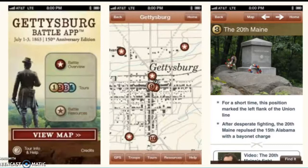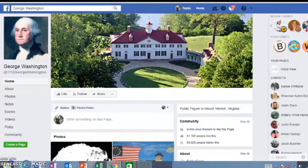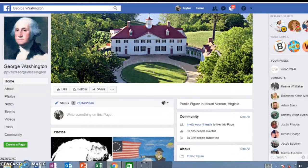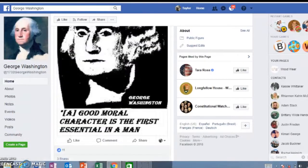each Civil War battlefield. This one is for Gettysburg and can take you in a map through it and offers some games and things like that. He suggests using board games like Underground Railroad, which can also be found on the Civil War Trust. And he suggests using Facebook for students to create profiles of historical characters, such as this one of George Washington.